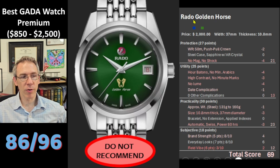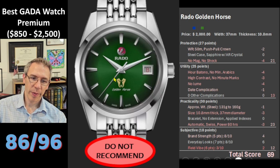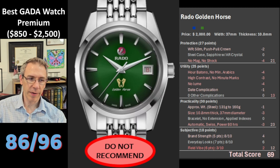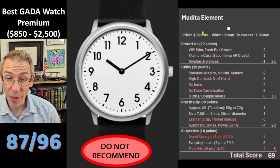86th place is the Rado Golden Horse. $2,000, 37 and 10.8. It's a dainty watch. It's kind of a dress watch or maybe a business watch. Not recommended. Score 69. And the plainest watch you've ever seen in your life, the Mudita Element.